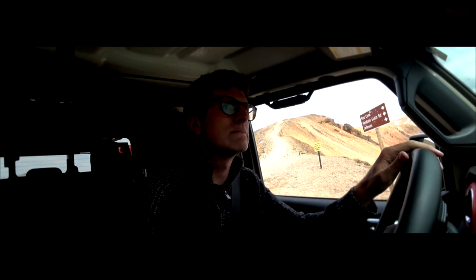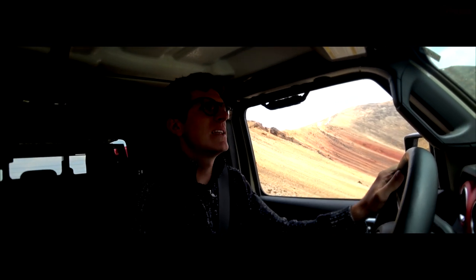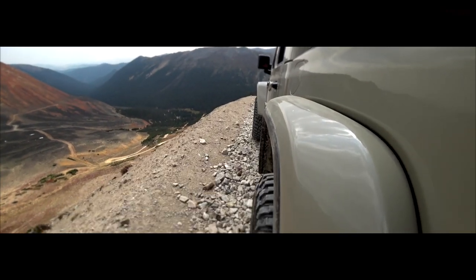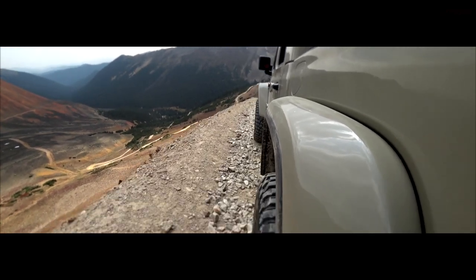I genuinely don't like heights. It is one of my big fears in life. And you're gonna call me a weenie, but it is what it is. It's one thing to not like heights, but it's another thing not to like heights for a good reason. And this is a good reason, because that's probably a 400 or 500 foot drop down there.